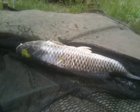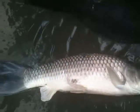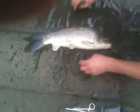I'll tidy all that line up in a minute. See how much line is around this fish. It's ridiculous. I'm going to put that there. Try and get all this line out of the way. Make sure that fish doesn't flap about, Jack. That's it, good boy. Yeah, look, see how all this line's damaged the fish. Look. Poor little thing.